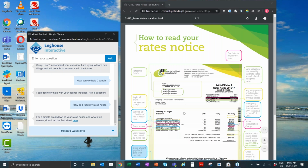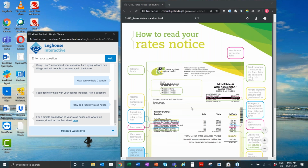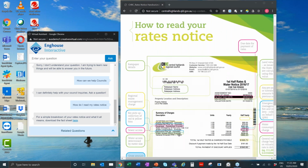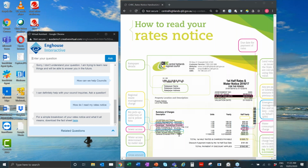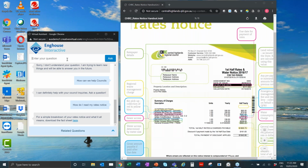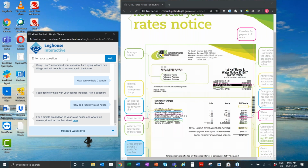This is really cool. What it does is it goes off and finds a copy of an example rates notice from the Central Highlands council and shows what's on the rates notice. This is just coming through the website. It's pretty straightforward. Now, what is very likely to happen when you're looking at rates is you probably need to know something like, do I get a discount?